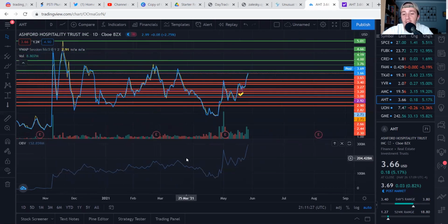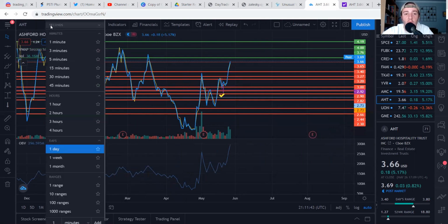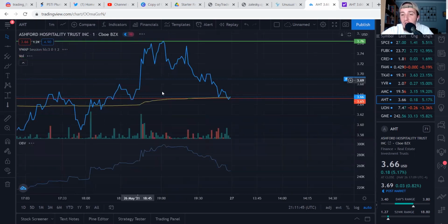And as you can see, as we zoom out, AHT is currently sitting at all-time high levels. That means interest in buying this stock at these prices has never been higher. And we're seeing that play out with the positive price action over the last few days. That is yet another bullish indicator going in AHT's favor.